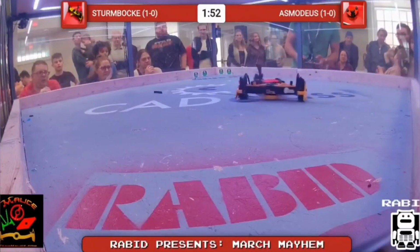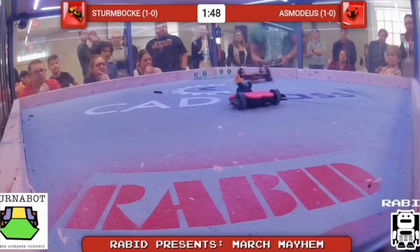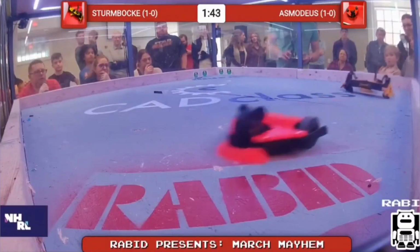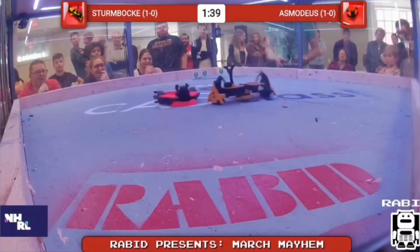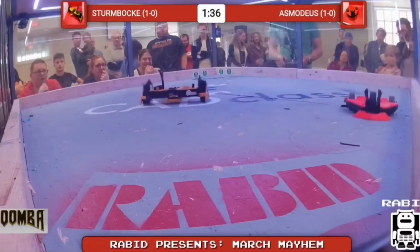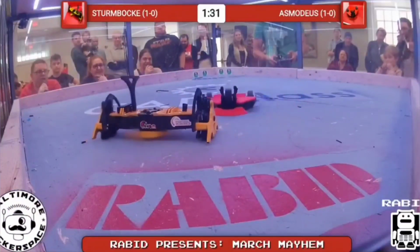My goal here at the beginning of the fight was to go in balls to the wall and try to cause as much damage as I could to really give myself a lasting advantage in the fight. My big thought was to try to disable that weapon, so I'm just going straight at him, trying to do that.